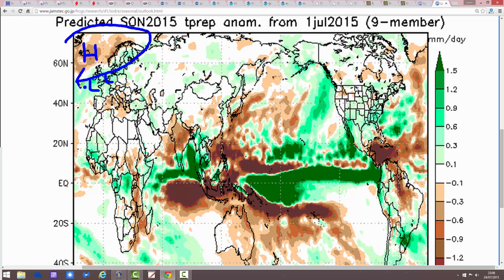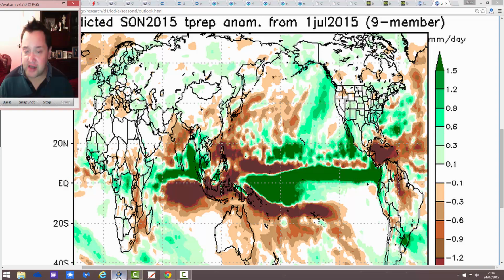And of course, although that won't be all that cold to start off with in September, once you get through to November, that is going to be bringing in cold temperatures. So it's really, I think, just the CanSIPS for the Canadian and the JAMSTEC IOD, which is going towards maybe a colder type pattern emerging through the autumn.